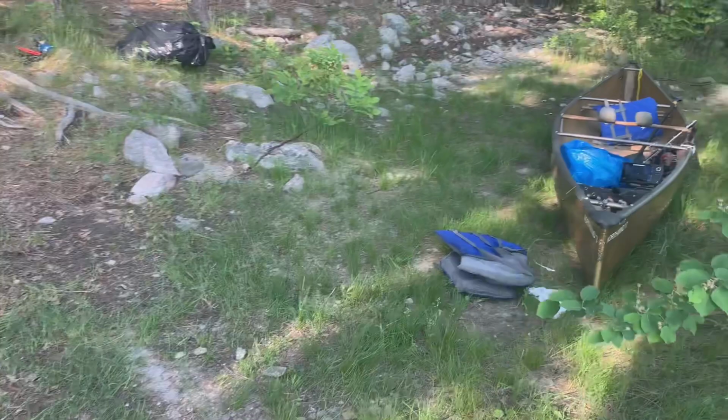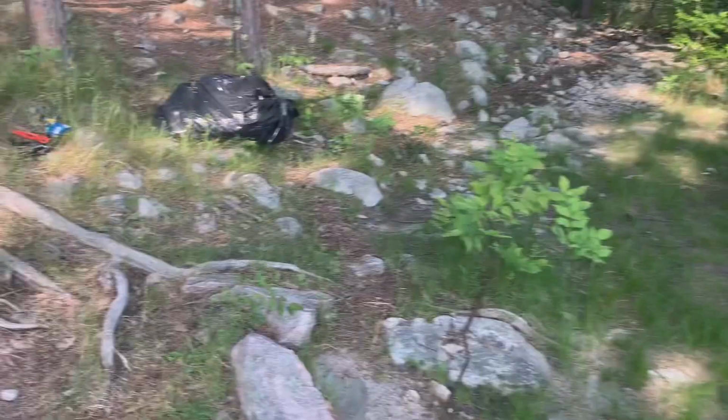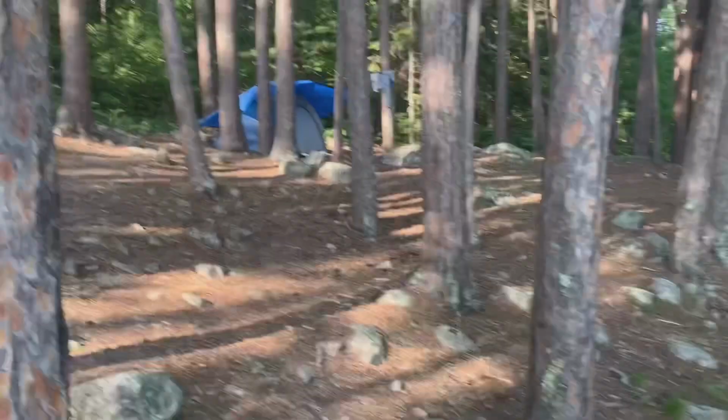This is where we keep our canoe. We'll probably unload it tonight. We're going to go back out pretty soon to go fishing. But here we are. Here's where we launch it. Come back over here, we just have some random stuff laying around. But back there is our tent.